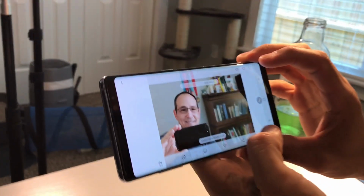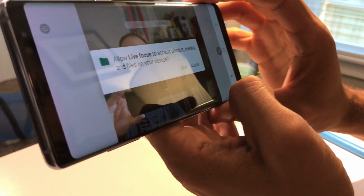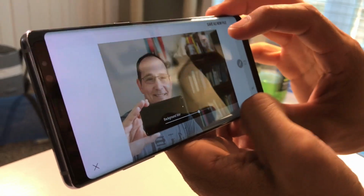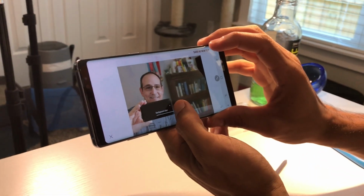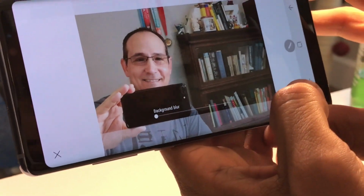Okay, so now we go to the picture, and you can adjust the background blur. See how that's blurry in the background? Mm-hmm. But if I decrease it, it gets clear in the background. Okay, you see that? Yeah.